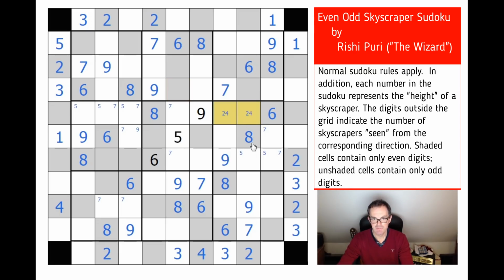That must be 2, 4 here. This must be a 3. This must be a 2. That's working, isn't it? Now this is odd. So that must be 3. That's got to be 2. We know this number is less than 6. So it's going to be 1, 2, 3. This should be a 4. That must be a 3.